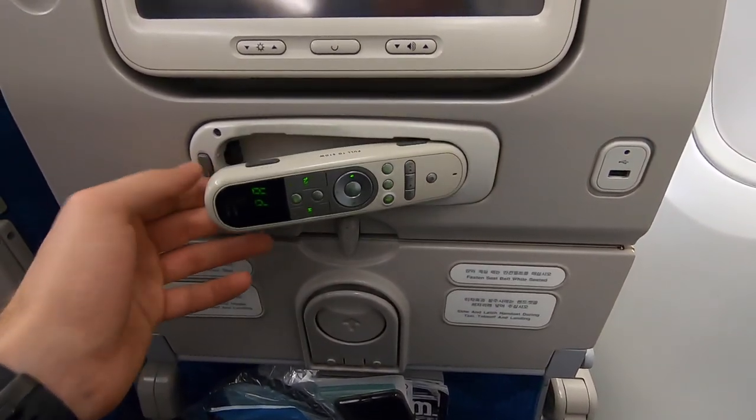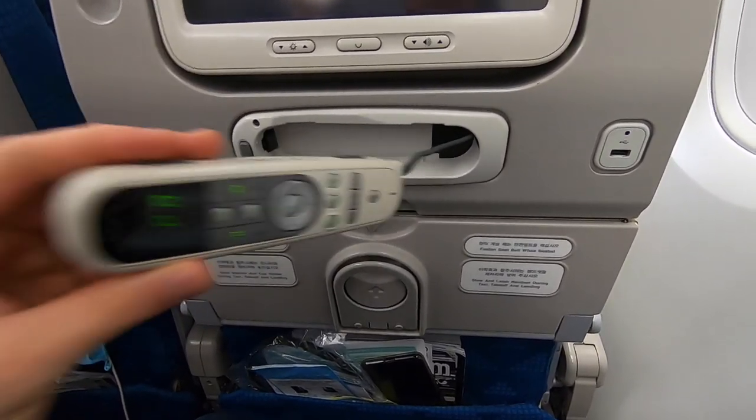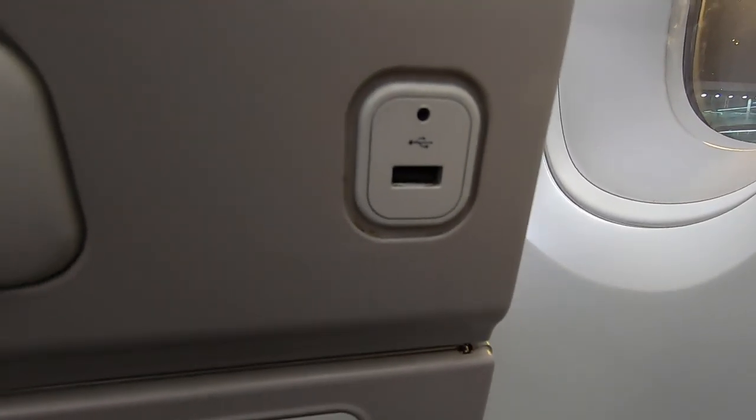Please cooperate with cabin crew to access safety officer during the flight. Also, we ask you that you direct your attention to the video screen for A USB plug.